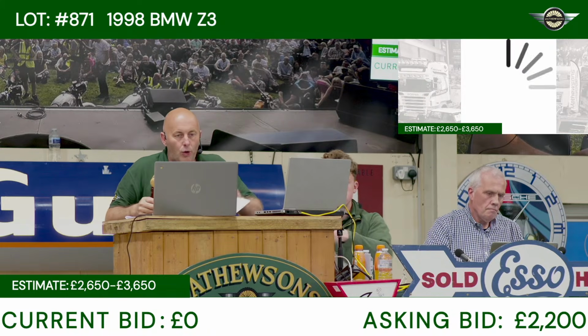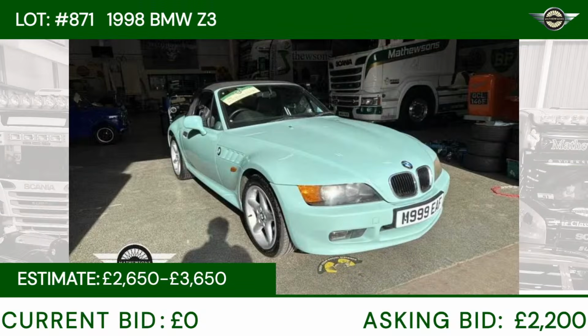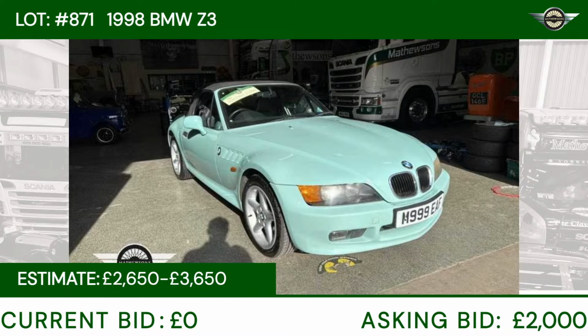It's sold. 871 is the BMW Z3. Nice colour, unusual colour. There you go then. Where are we going to be on that? Bit of summer fun. Who's going to start me at 2,000? Surely it's a couple of thousand for a good old Z3. There we are. Where are we going to be?